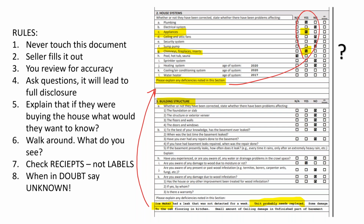So as we have talked about before, the rules with regards to this seller disclosure are... that's a great question. I don't know if the ice maker is the plumbing issue or not. One would assume yes, because it was a leak. But it's under appliances. It's very confusing. Yes, there is a place on the disclosure for plumbing leaks, right? So it's really poorly executed, which is why I'm making a big deal about it in this class.